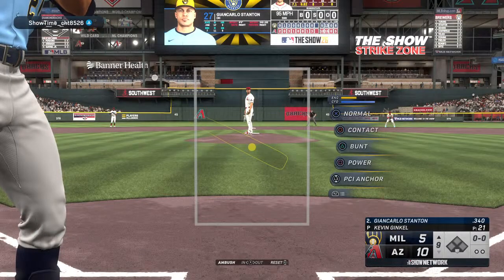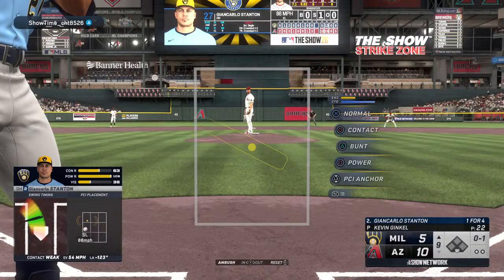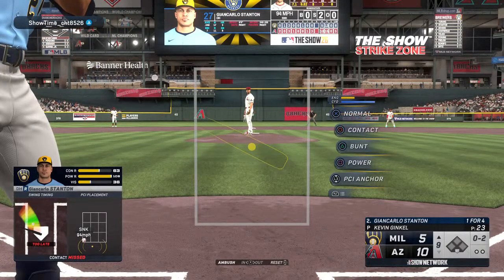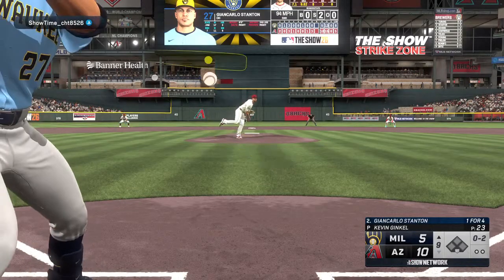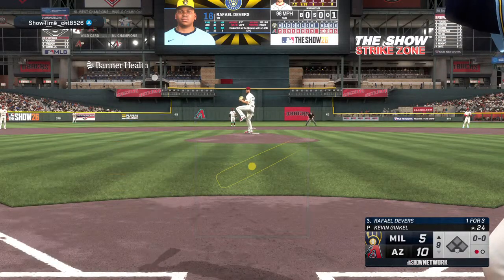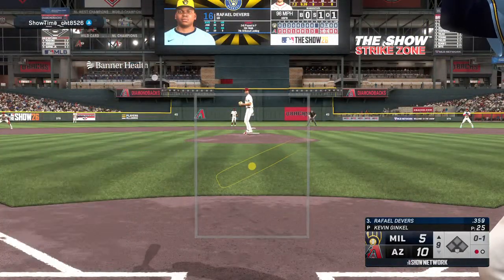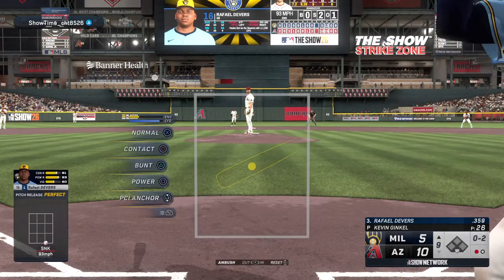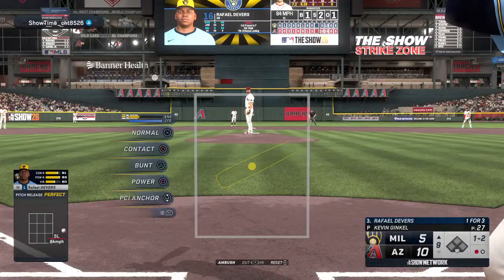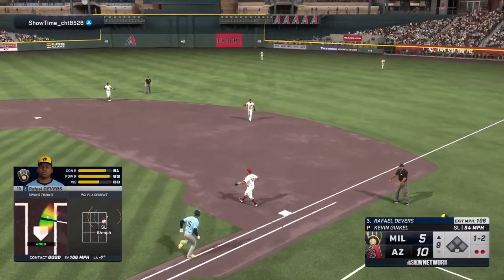We go to the 9th. So here's the Brewers DH, Giancarlo Stanton. And first offering is fouled off. Late with the swing there. Make it 4 strikeouts in a row, just cruising along. And it's Rafael Devers in the box. Foul ball. And that's in there at the knees for a strike. Ball. Hard hit right side. Marte throws to first in time.